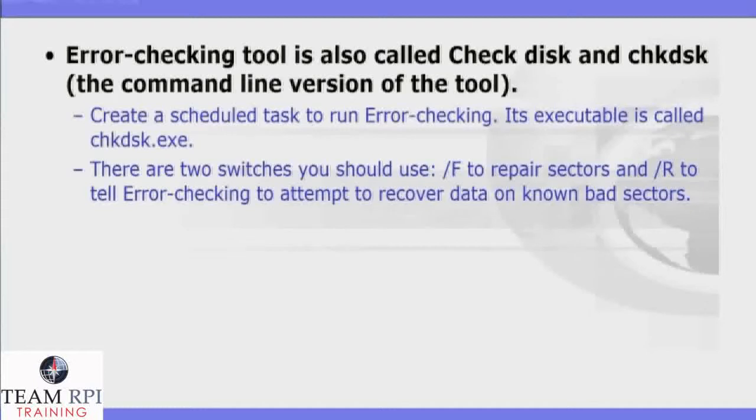The error checking tool is also called CheckDisk or CHKDSK. You can create a scheduled task to run error checking. It is the executable called chkdsk.exe. There are two switches you should use, /F to repair sectors and /R to tell error checking to attempt to recover data on known bad sectors.